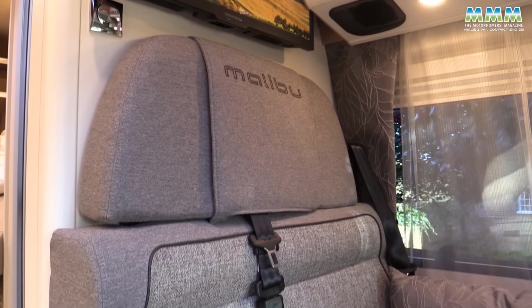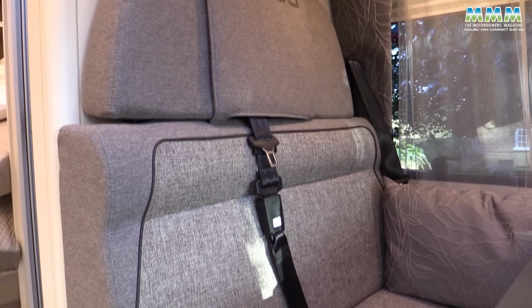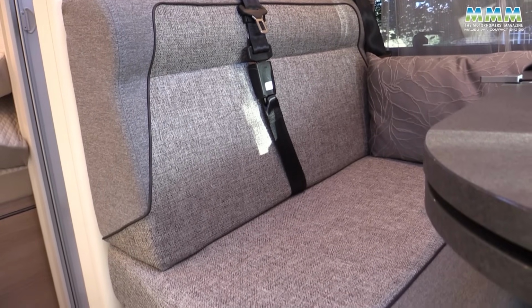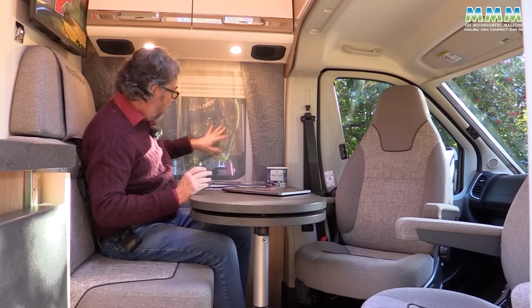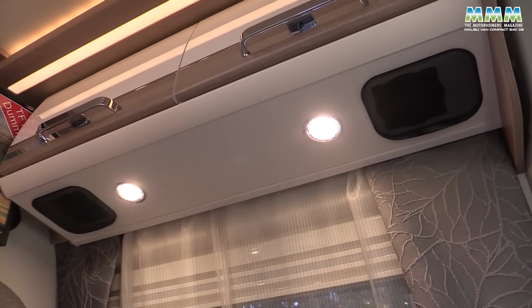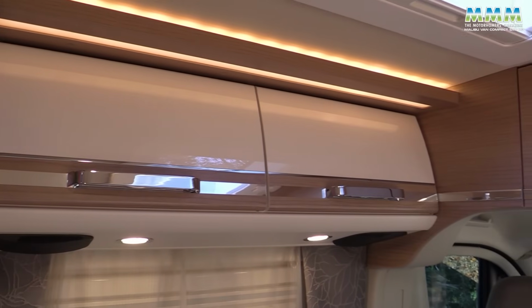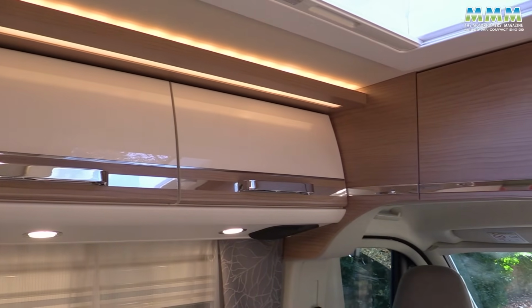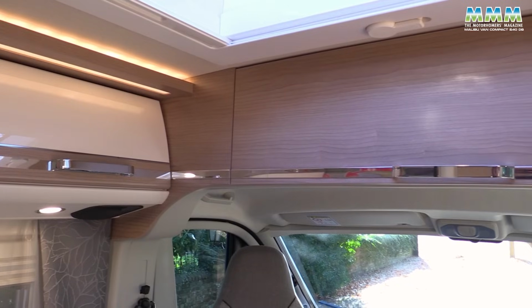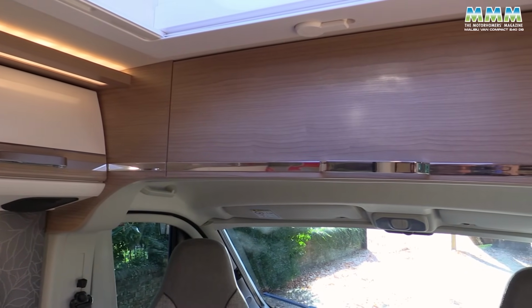The lounge layout is of course the typical continental style with this half dinette. This fabric is called London, and there are plenty of other options. You get 2 rear seat belts, net curtain on the window, and of course then the blind as well, and rear speakers. In this vehicle we've got the Cherry style furniture, which is a £620 upgrade. Cherry Classic is the standard trim.